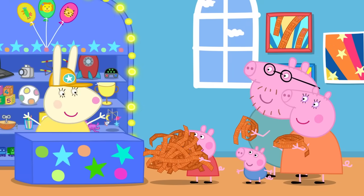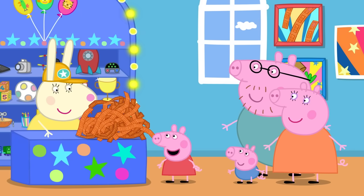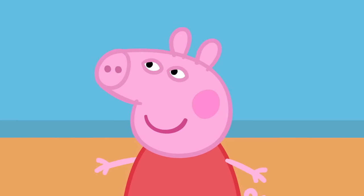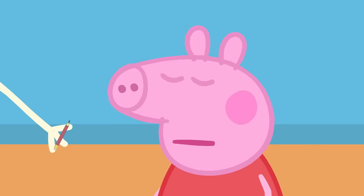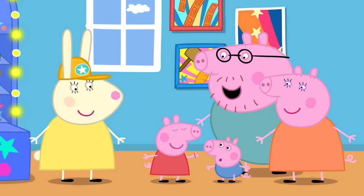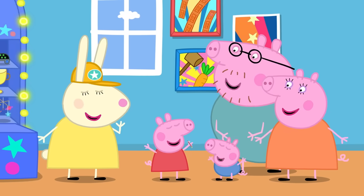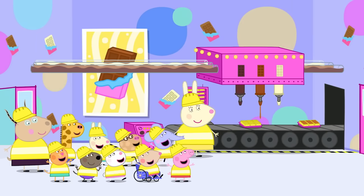Hello again, Peppa. Here are all our tokens. Can we please have our prize? Of course. With this many tokens, you can get a marvellous, extraordinary, one-of-a-kind pencil. Hooray! A pencil! Peppa loves winning lots of tokens with her family at the arcade, and Peppa really loves her brand new pencil. Today, Peppa and her classmates are visiting a chocolate factory.